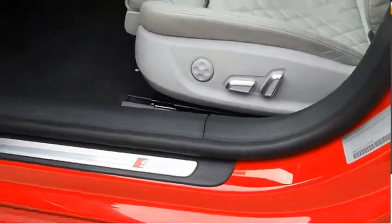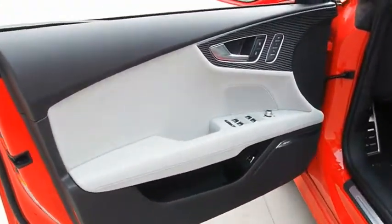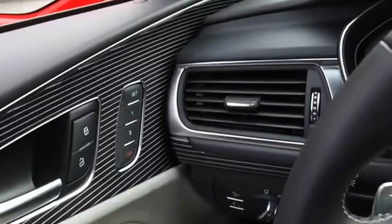The S7 is the zenith of Audi engineering, so clear-cut in its purpose and accomplished in its execution that it might actually be all the car you'll ever need.